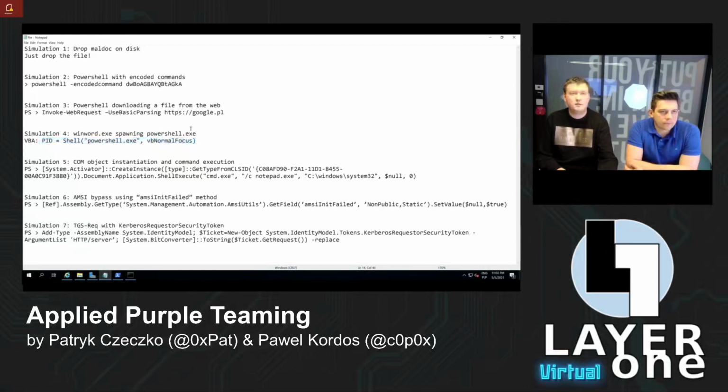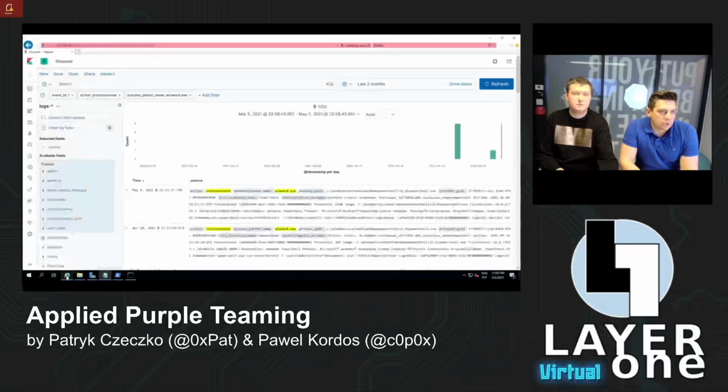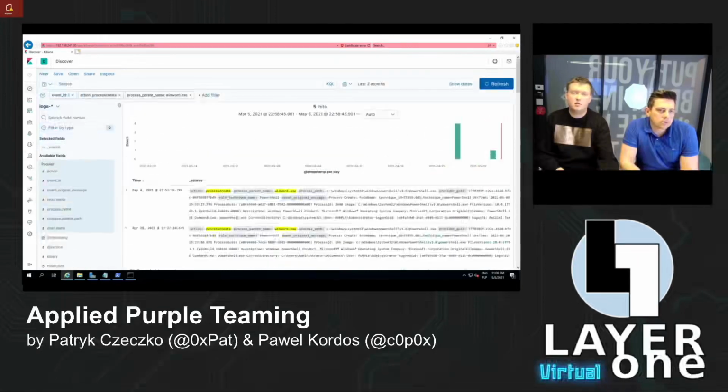All right, and TTP number four, we will spawn PowerShell from WinWord, and this could be done, of course, from a malicious macro, this particular line. So to simulate this TTP, we could just simply create a Word document and put this one line in a macro, so when executed, Word would spawn a PowerShell process. And if launched, we can see if we are able to capture that.